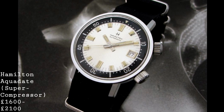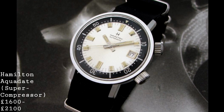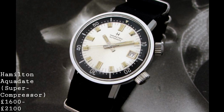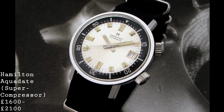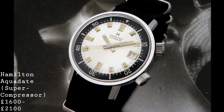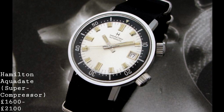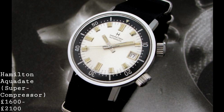and more often called the super compressor, because it has a brevet style of case, which means that the crowns have been certified to be pushed in by the pressure of surrounding water, as well as the case back as it descends to depth, making it more water resistant as pressure increases, and further meaning that the crowns can actually be manipulated underwater without any concern for water ingress.